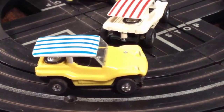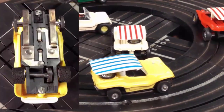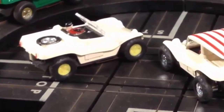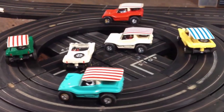And the one right there, the yellow one, that lemon yellow one, that is a tough one. I believe that's got the Tuff One chassis. I had it out just a second ago when I put it on the track, and it's a Tuff One chassis. So the wheels, the tires, they're the way they should be on that bugger. And some of them have the knobby tires, and some of them have like the slicks on it. So be mindful of that. And they're in really good shape.